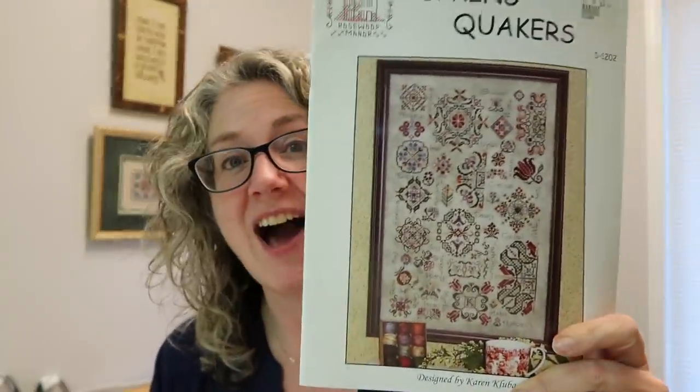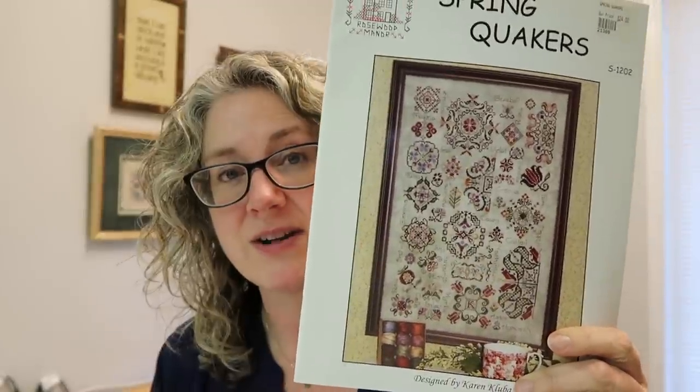Okay, it's because of this that I got the bug to get back to my Quaker Diamonds. CheekyMare, Libby, messaged me back when the set of 10 sampler colors came out in April. She said, what do you think about subbing in those 10 colors for the Rosewood Manor Spring Quakers and doing a conversion? And I said, count me in, because guess what chart I have had in my stash for years. I love the Rosewood Manor seasonal Quakers. I just love them. So a conversion? Why not? Let's do it. She and I are going to start this.